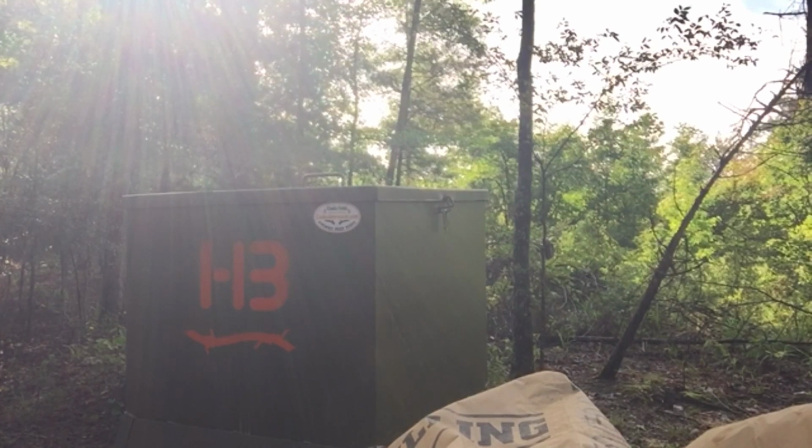Got the camera there and show you a little bit. You can see the hogs and the deer really got this beat down around here. Don't have a lot of hog pictures, but we do have one big one that's coming in here. The deer here. I'll show you this mineral site we just picked up.